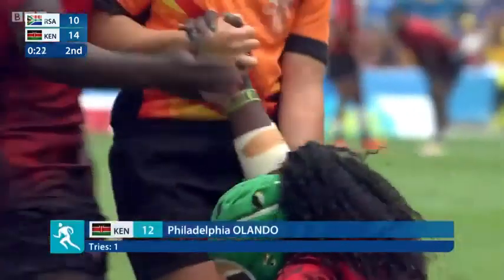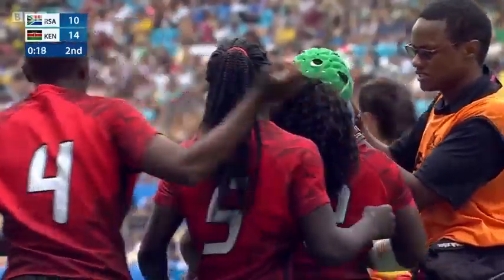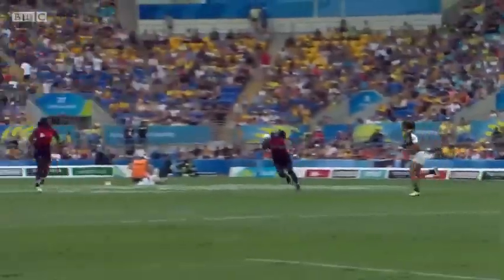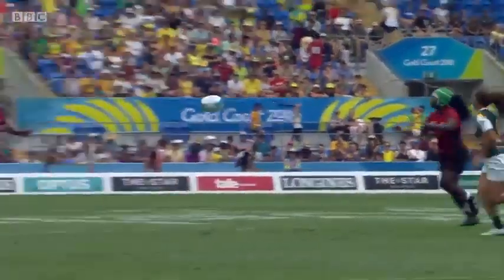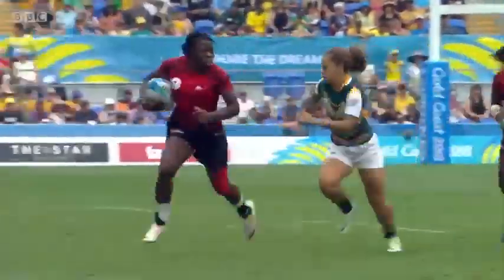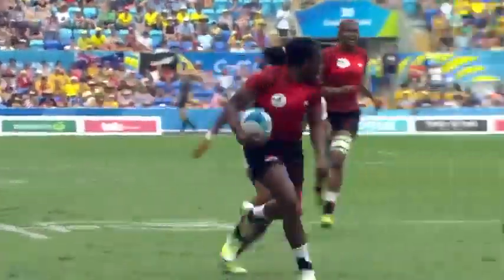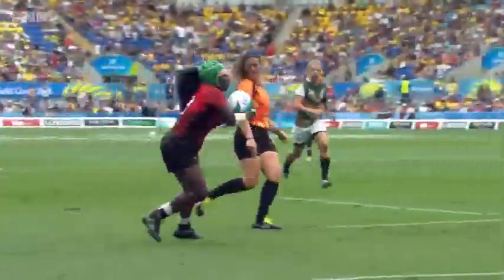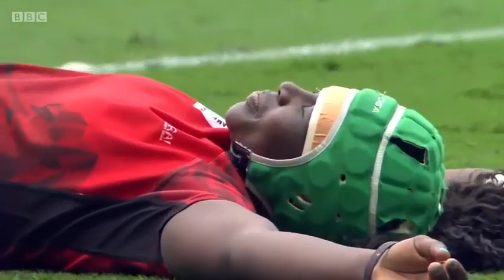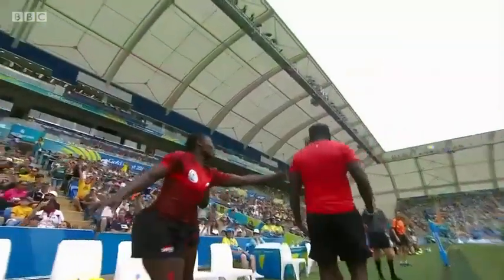There's no one more deserving on the field than Philadelphia Orlando, the Kenyan captain. She's been all over the place today. Came from that big hit, though, in contact. And they had numbers. That was a great run there from the Kenyan winger to fend off the South African defenders. Steps inside off the right foot, and then the support came in the form of the captain herself. They're a real confidence-based team, this Kenyan side. As soon as they get a bit of momentum, they're on for all money.